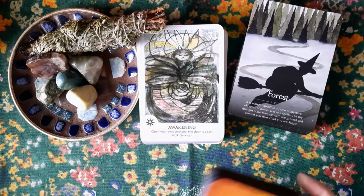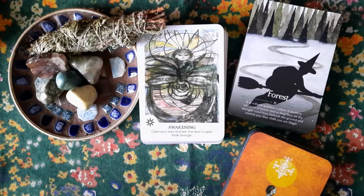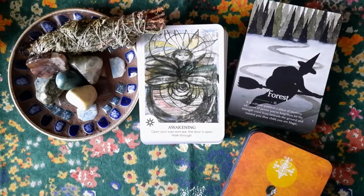I'm going to see if I can get all these decks in here. What's the betting I can't? What do you reckon? I'm taking bets right now.